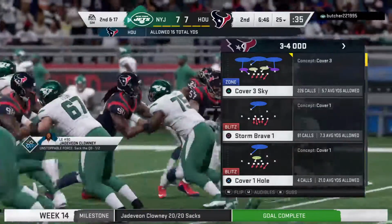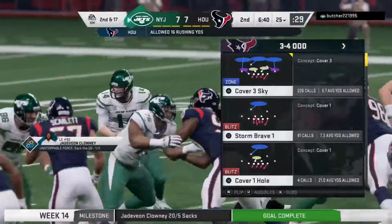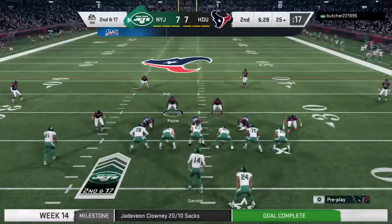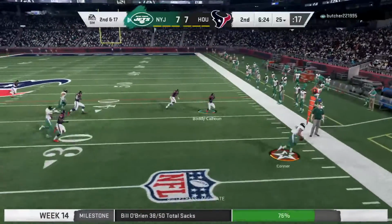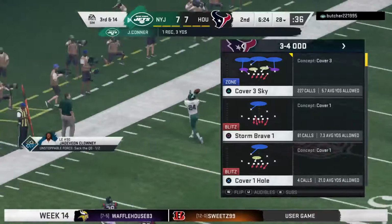Opportunistic by the defense. Jadeveon Clowney, it's his 20th sack of the season as he continues what could be a record-setting campaign. Don't need it all back at once, but you figure they're going to need something here. 17 yards to go on 2nd down. Back to throw, Darnold. He'll get that one complete to Connor, and he'll get this up past the 25 before he's out of bounds.